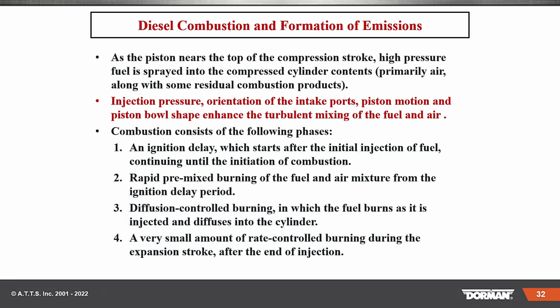Let's talk about diesel combustion. As the piston nears the top of the compression stroke, this is what actually happens. High pressure fuel is sprayed into the compressed cylinder contents. The content is primarily air, of course, along with some residual combustion products. We already talked about that. Now, with that injection pressure, orientation of the intake ports, piston motion, and piston bowl shape, which were all an enhancement, you get turbulent mixing of the fuel and air.